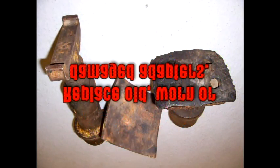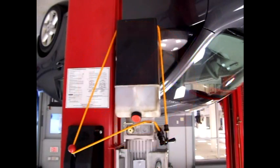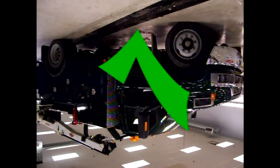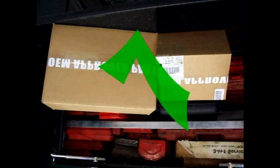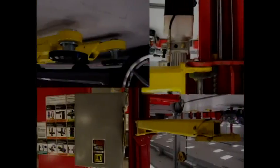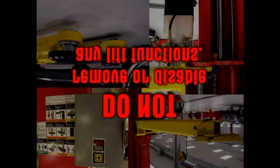These adapters should be replaced. Never, under any circumstances, disable a safety system. Repairs should be made by qualified lift service technicians only. Replacement parts should be approved by the original manufacturer. Be aware also that almost all lift components play some safety role. Removing or disabling any lift functions is likely to make the lift less safe to operate.